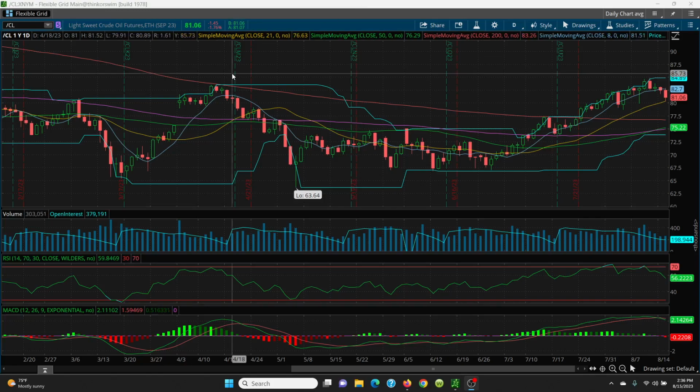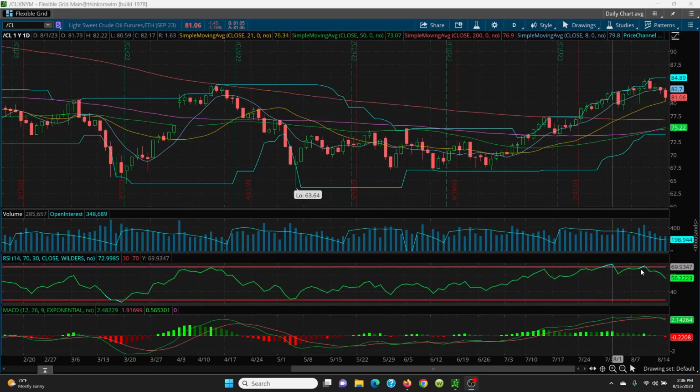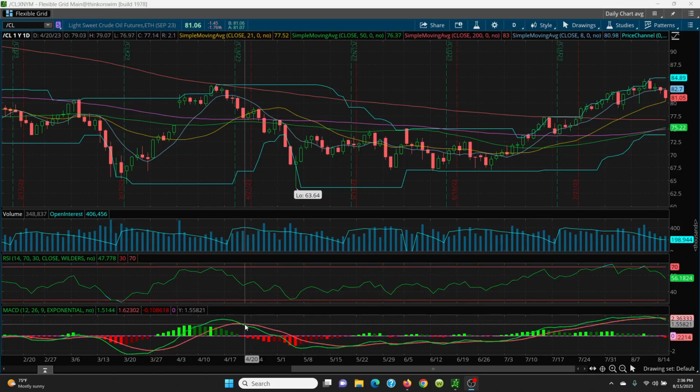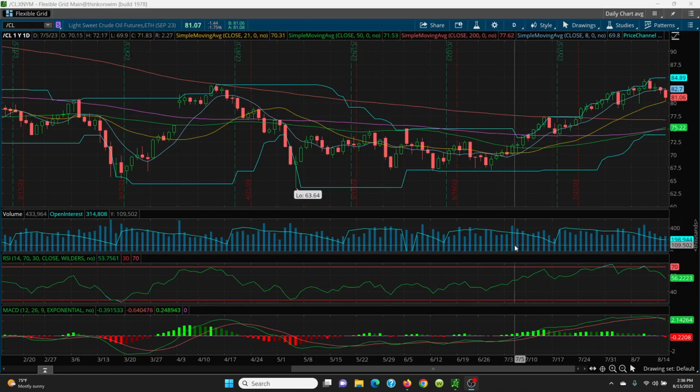Well, here we have a series of lower lows. That's never good. Now, if you've been watching the videos, you'll notice that I've been pointing out this negative divergence here, okay? That's the first tell that says it's going to sell off. Now, what do we have here on your MACD? Okay, your green crossed over your red. That is not good also, okay? So always watch your MACD, watch your RSI, and watch your volume.